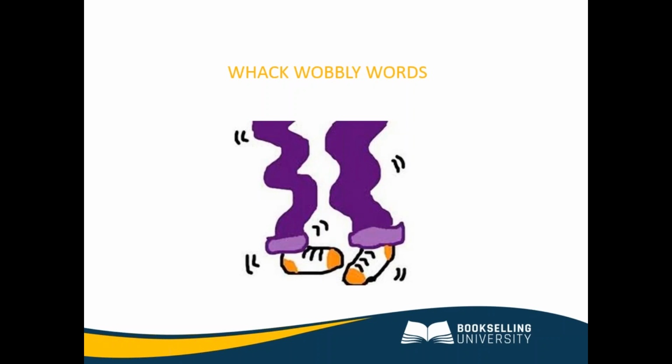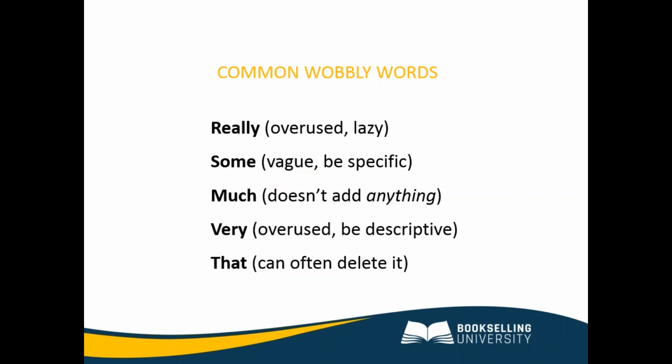I also want to draw your attention to wobbly words. And these are words that just don't add much meaning to a sentence. Take a look at any of these words that you think honestly don't add meaning to a sentence. They're overused, and maybe you are kind of lazy when you pick them out. For example, really. I think it's time to go. I really think it's time to go. We don't need the really to get the sentence meaning across.